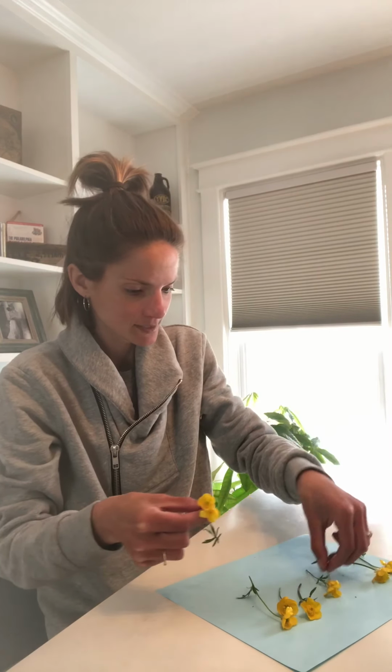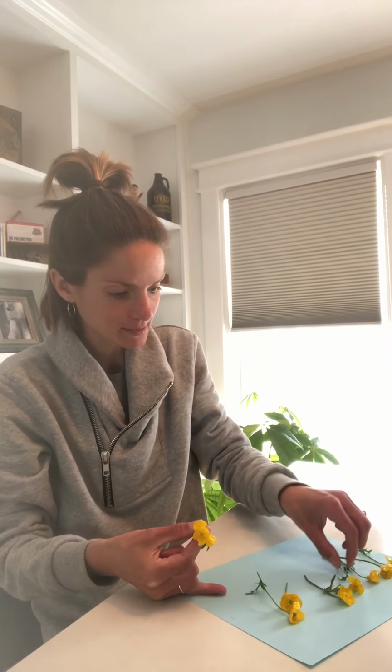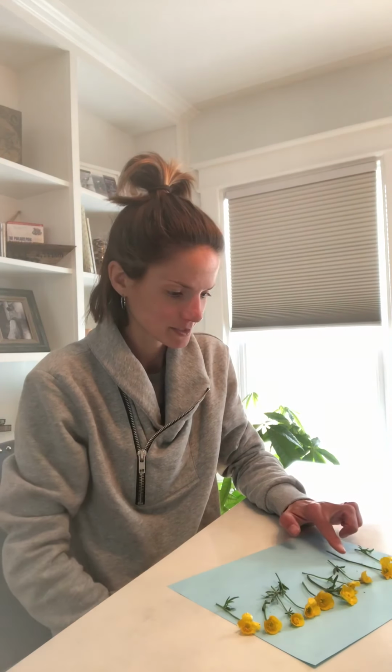Now, let's see how many Carsey and I got together. An easy way to count is to put it in a straight line. Let's line them up and let's count. All right, that makes it easy to touch each one as we're counting. Let's see, how many buttercups did we get? 1, 2, 3, 4, 5, 6, 7, 8, 9, 10.